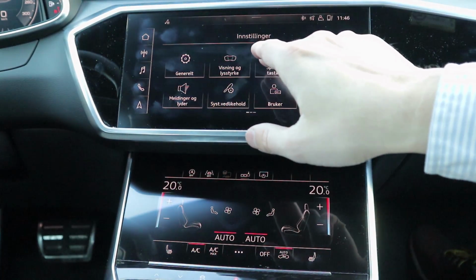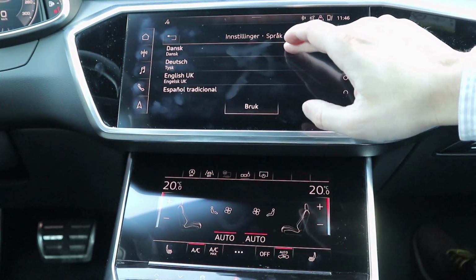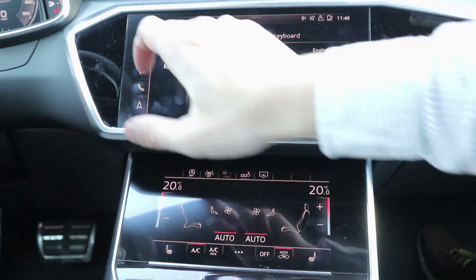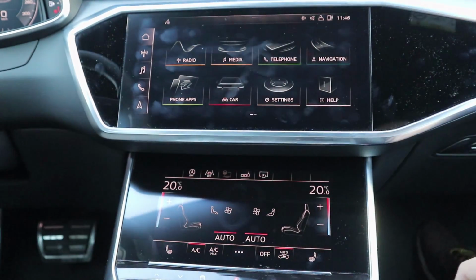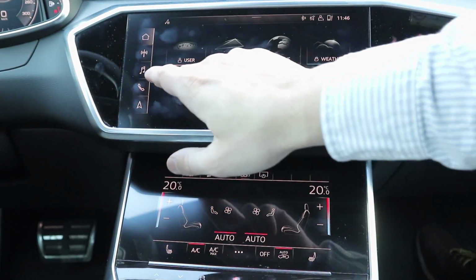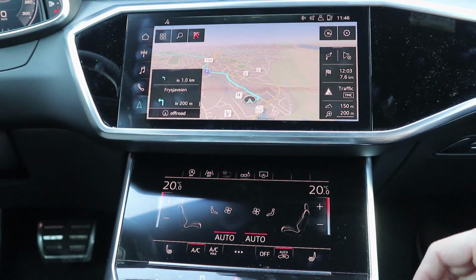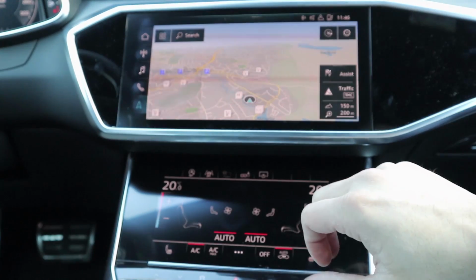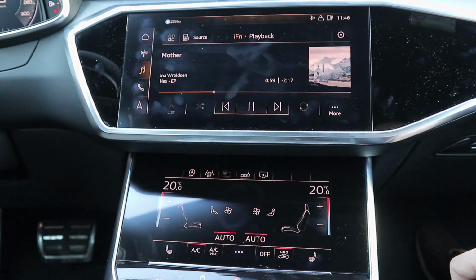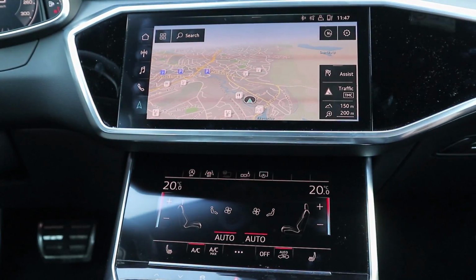You can also change the language here, and let's go ahead and just do that to make it easier for you guys. So let's go with English UK, use, apply, and now we're back to English, and that's what it looks like. Everything's basically the same: phone, apps, car settings, messages, and then news, weather, user. Go back to navigation. That's what that looks like. Everything looks the same. Search, and then you can also stop your navigation there. And then you have your media down there, and then you have your phone, and then navigation. So it's really nice to have these shortcuts here on the left side.